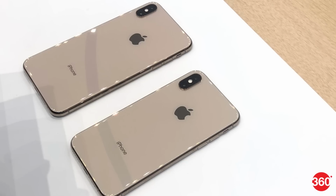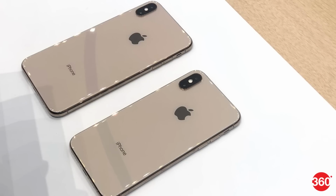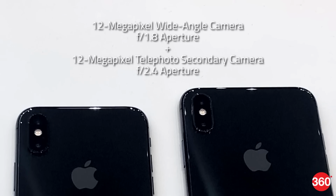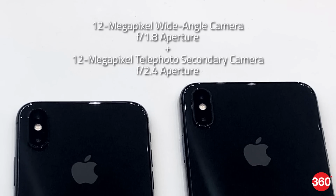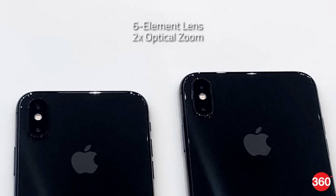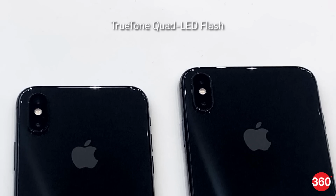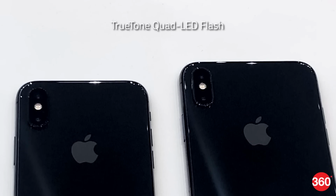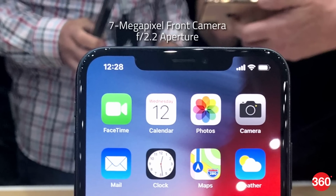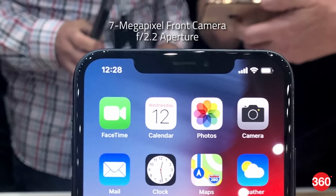Holding true to Apple's S upgrade cycle, the iPhone XS and XS Max feature an upgraded pair of cameras at the back. The phones have a 12-megapixel wide-angle sensor and another 12-megapixel telephoto secondary sensor. The rear camera gets a 6-element lens and 2x optical zoom. There is also an improved True Tone Quad LED flash at the back. On the front, the iPhone XS and XS Max get a 7-megapixel RGB camera sensor that's said to be faster.